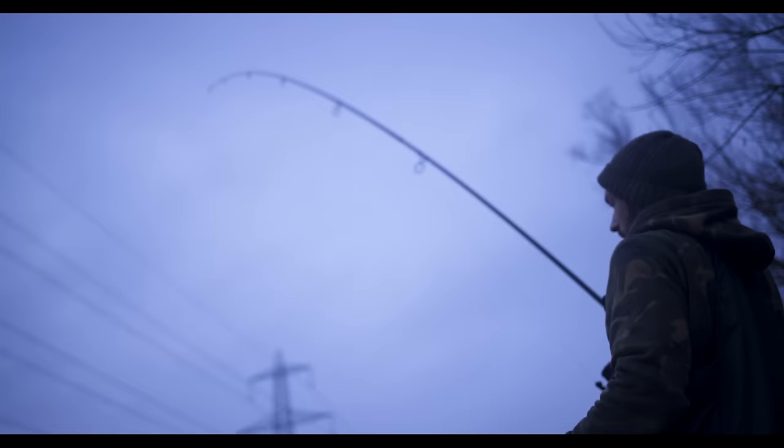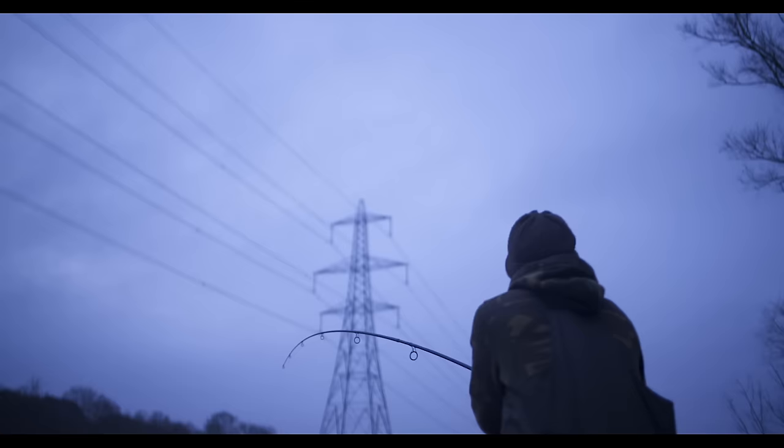Have you got, we need that net. So you've got no grip whatsoever. So you can imagine what it looked like. I'm skating over, trying not to fall over, and I've hooked into this pike.